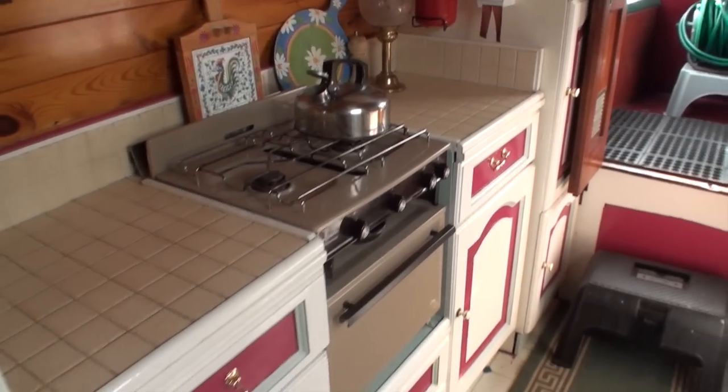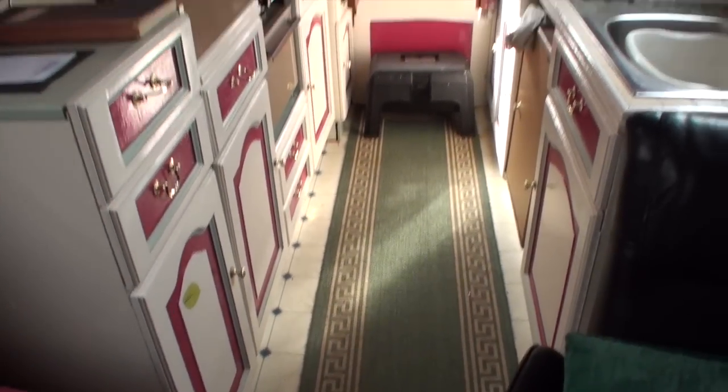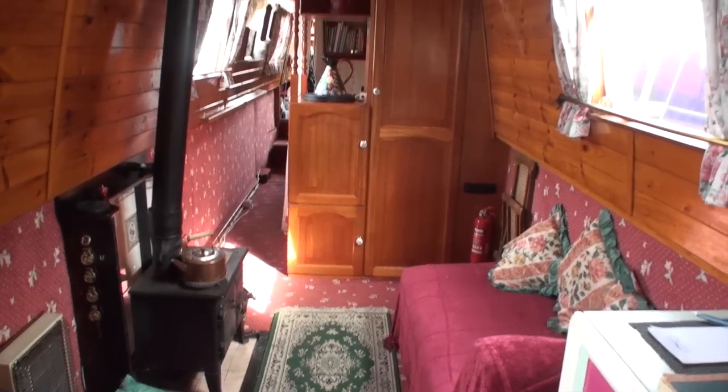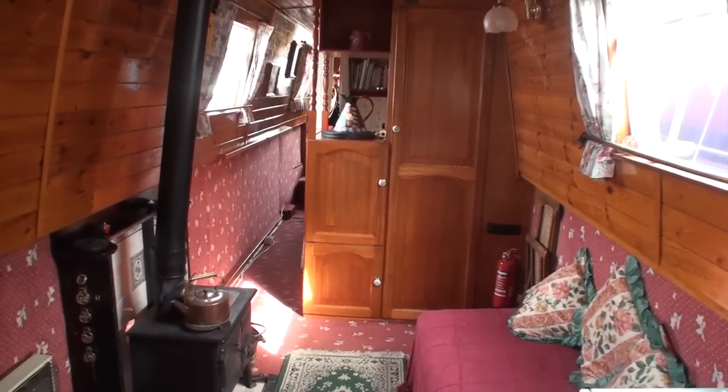All the usual fittings, stainless steel sink, fridge, gas cooking, etc. Plenty of cupboard space as well. It's a well thought out boat, this. Spinning round in its open plan, you have the saloon area towards the centre of the boat.